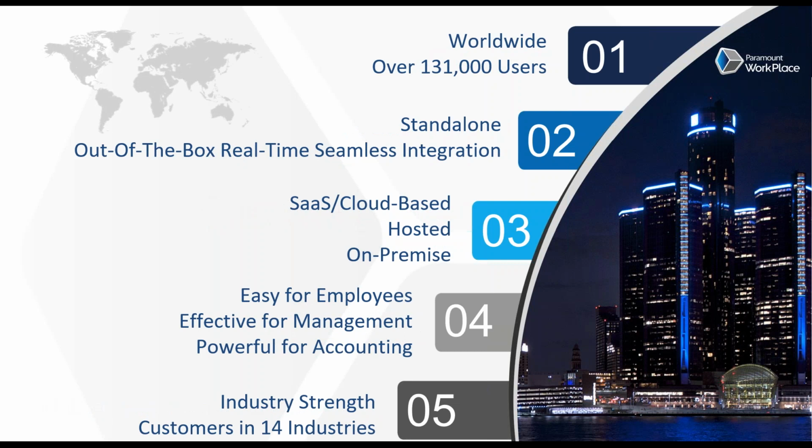Our solution can run standalone, but primarily we are integrated to the back office financial and ERP systems because there are many benefits to the integration that can be offered. As it relates to Sage Intacct, we do offer software as a service or cloud-based solution. Other ERPs may be hosted or also offered on-premise. So if there are any questions about other deployment options, we can certainly cover those at a later time as well. But I do want you to note the flexibility of how the solution can be deployed.